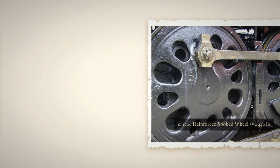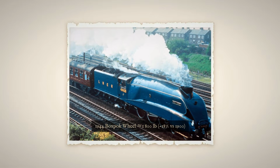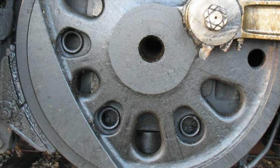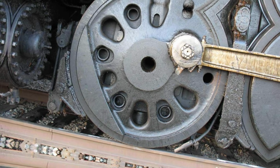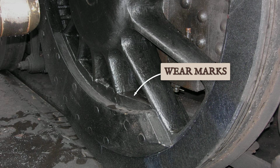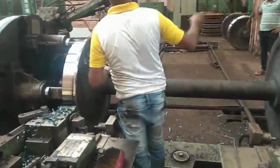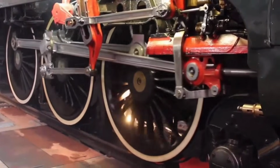The oldest spoked wheels, open and airy, gave way to discs drilled with precise patterns. As speeds climbed and engines grew, the holes grew larger, then multiplied, each one calculated to trim just enough mass from the right place. On some, you can see the wear marks around the holes, proof that these were not just for show. They endured decades of pounding rails and high-speed runs.